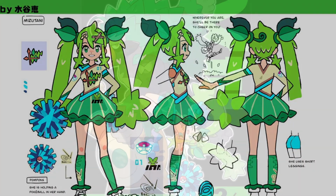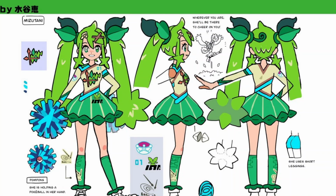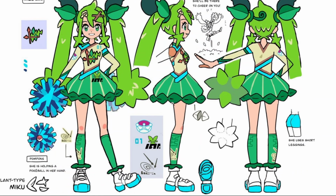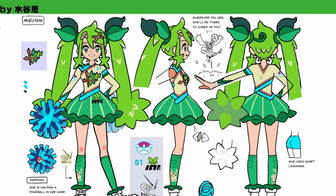But yeah, this one's going for a more cheerleader vibe, which is pretty nice. Rillaboom being the Grass type of choice for obvious reasons. Drum beating, do I have to say any more? But yeah, back to the character sheet here. It's like this Hatsune Miku is your biggest fan. Like, you're not her biggest fan, she's your biggest fan, sort of thing going on here, you get me?